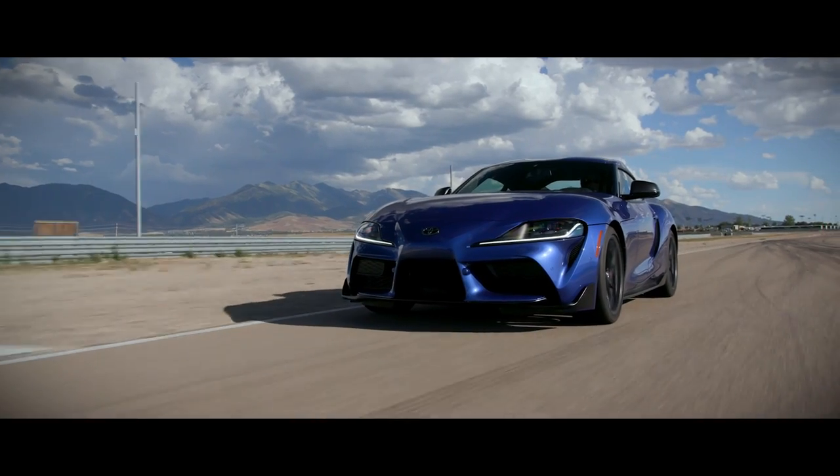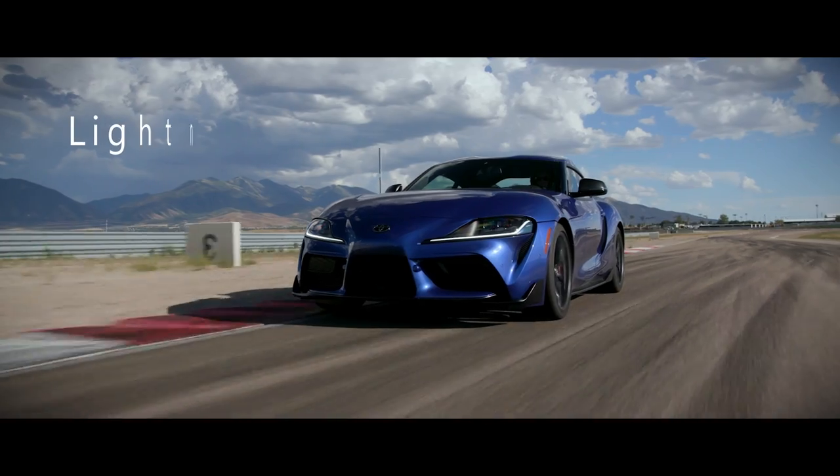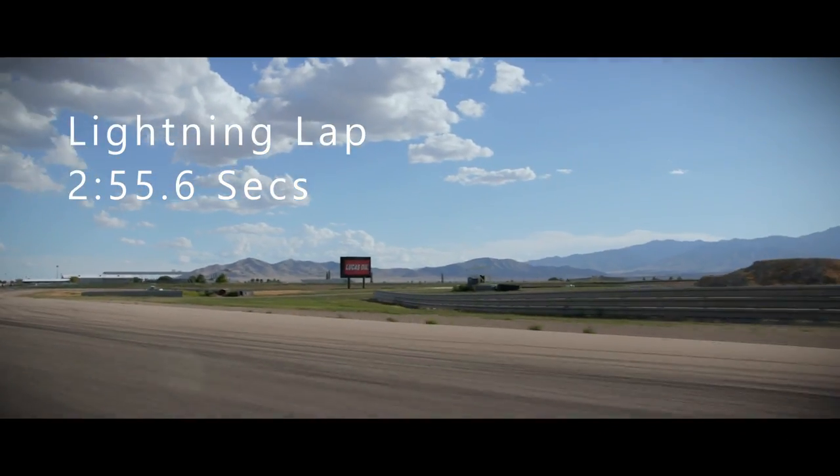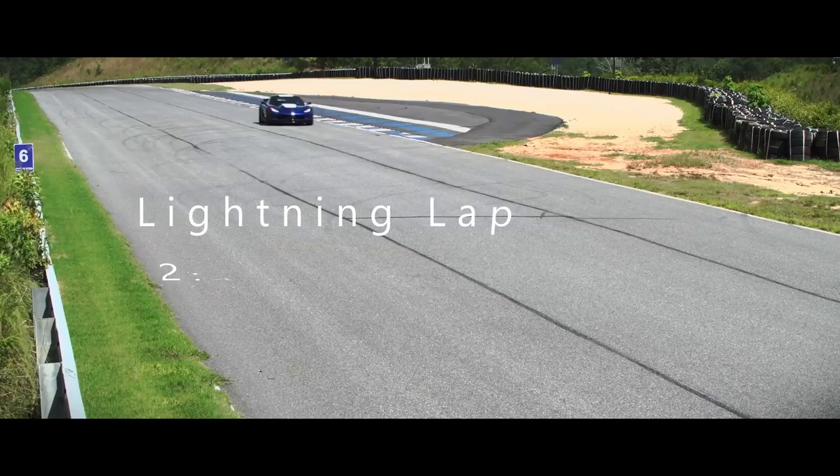Starting off first with the GR Supra, it puts down a Lightning Lap of 2 minutes and 55.6 seconds. Now, that's really good, but compared to the Grand Sport, it kind of is slow. The Grand Sport put down a Lightning Lap of 2 minutes and 47.1 seconds, which is very impressive. Again, the Lightning Lap is official, but the Nürburgring isn't.